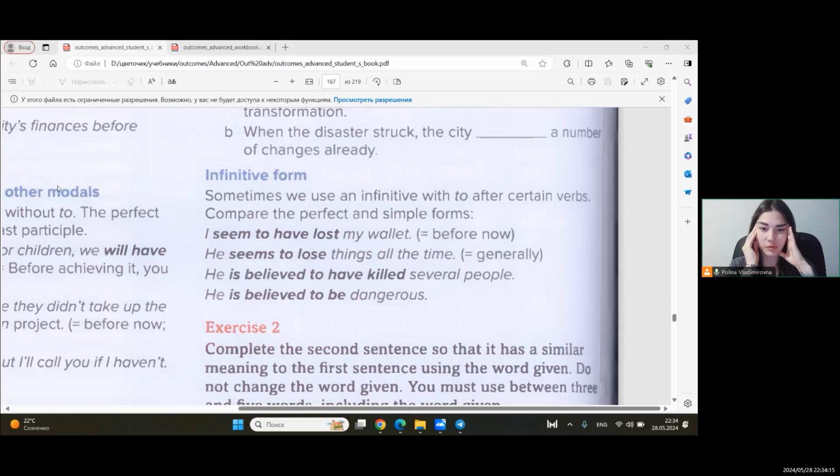Compare the perfect and simple forms. I seem to have lost before now. So yeah, you can paraphrase it like, it seems that I have lost. And in fact, it is the same as I seem to have lost here, you see. Maybe in the first case, you can understand grammar better, like, it seems that I have lost. Two subjects, two verbs like this. Yeah, and here it's like one. He seems to lose things all the time, generally.